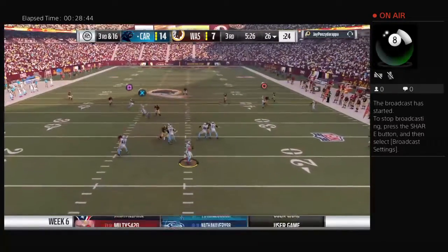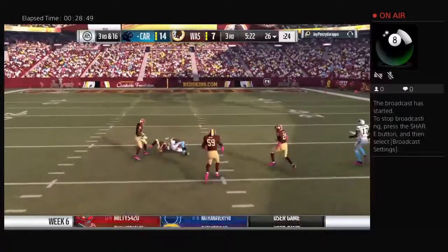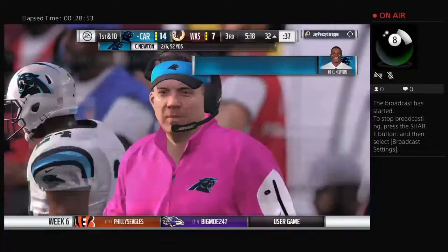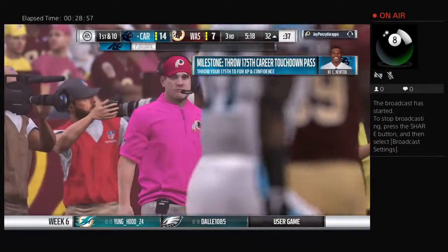3rd and long. It's Newton. He gets it to Brown, complete. And he takes it all the way down to the 32. A big play there for the Panthers. 42 yards.